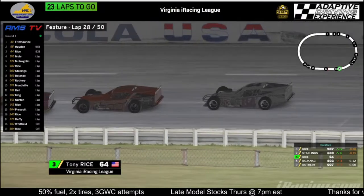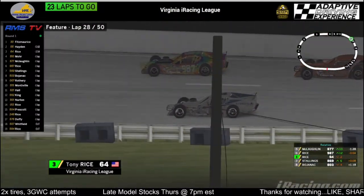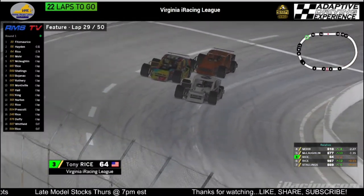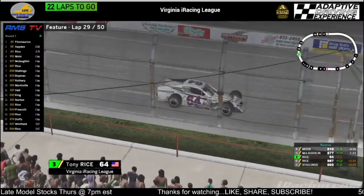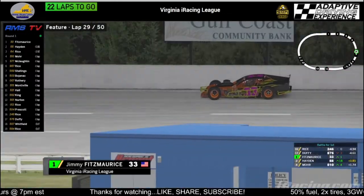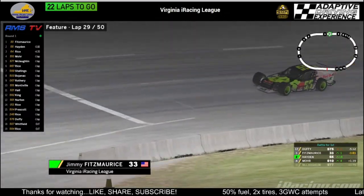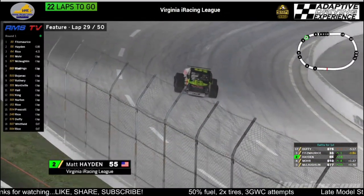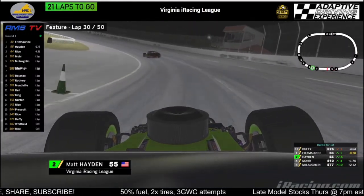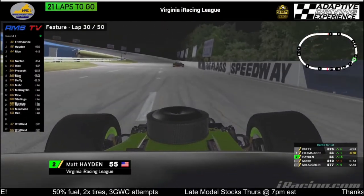Rice still trying to make his way through the pack, still running in that third position. Gap 8/10 of a second, Fitzmaurice back to Matt Hayden. 22 laps to go, though. Is that enough time for him to catch him? We'll see what happens here.